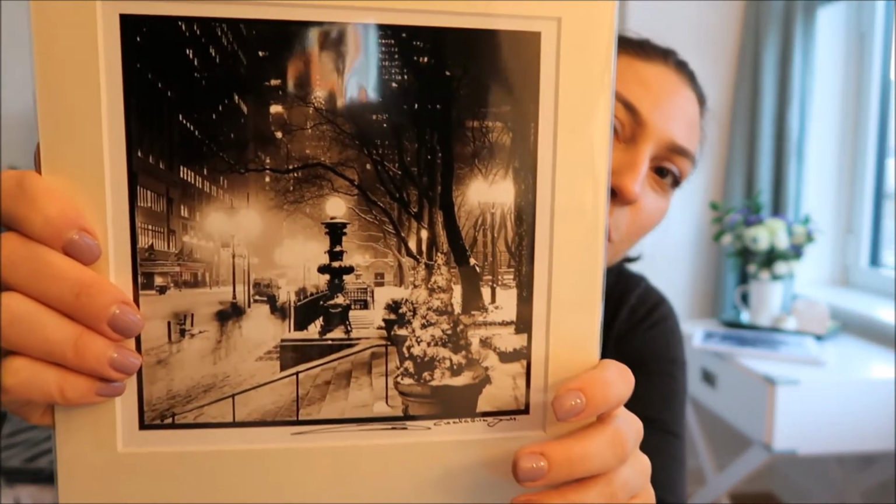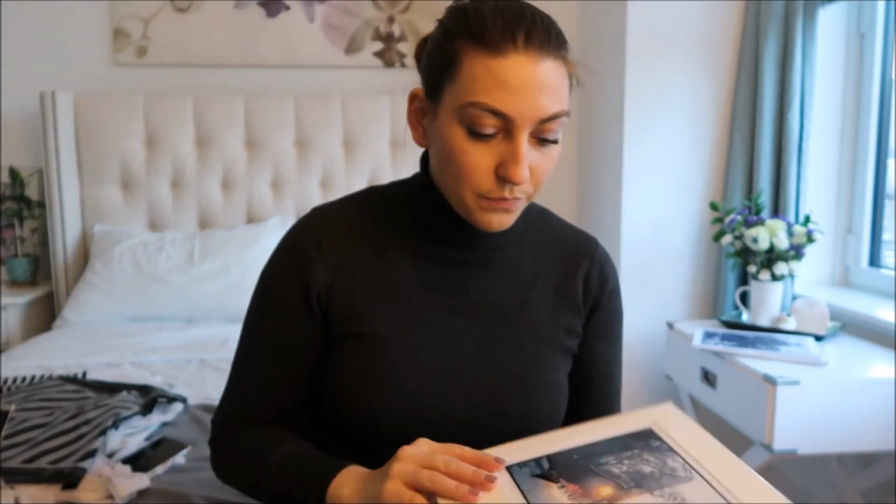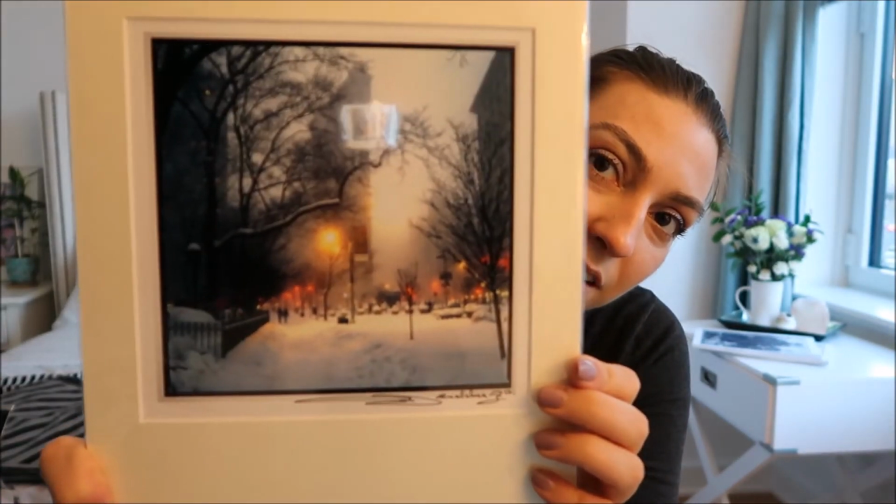How cool is this one? I thought it was so awesome. My battery's dying, wonderful. And then this one. Oh, she's a beauty. I love them. I don't know where I'm gonna hang them, but somewhere. Okay, I'm gonna chop.